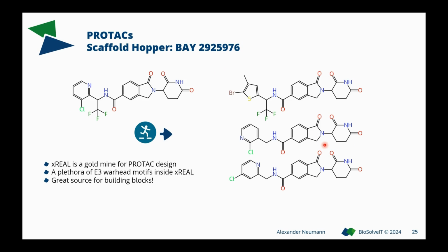Next thing is what we would now define as a project-like structure. And I have to admit, I wasn't aware of this approach or this perspective, but it just popped up. Enamine's xREAL is actually a gold mine for project design. What do I mean by this? You have a lot of those E3 ligase motifs inside xREAL with very different substitutions to match the geometry you need for this particular project.